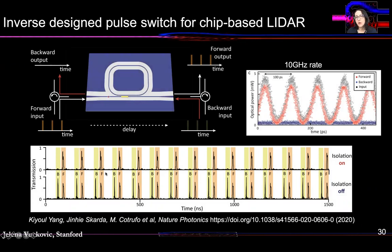Here in the dynamic power range, where this behaves as an isolator, a non-reciprocal element, you're transmitting forward pulses and you're blocking backward pulses. This is the experimental result. In these yellow slots, you are supposed to receive backward pulses, but they're blocked. When isolation is off, when you're outside of the dynamic power range, you are not blocking backward pulses. And you can perform this at a 10 gigahertz rate. You see you have forward signal, but no backward signal. And that's excellent. You can do it with high speed.